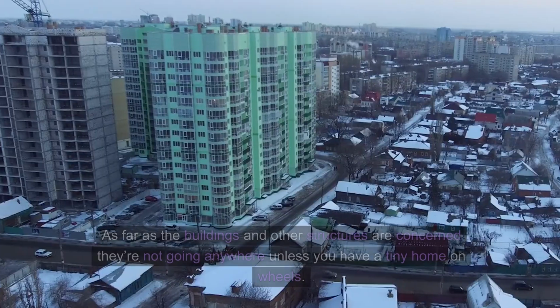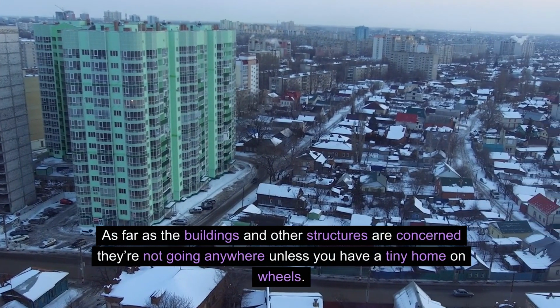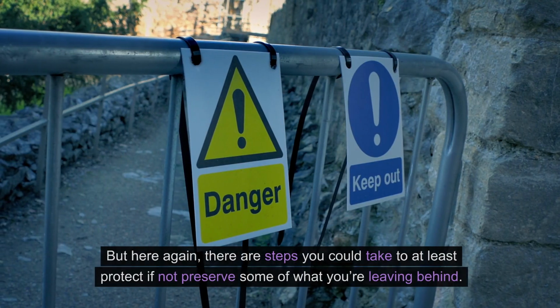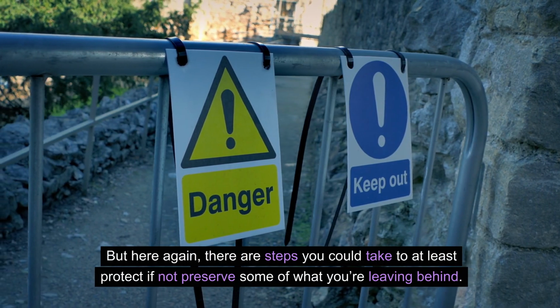As far as the buildings and other structures are concerned, they're not going anywhere unless you have a tiny home on wheels. But here again, there are steps you could take to at least protect, if not preserve, some of what you're leaving behind.